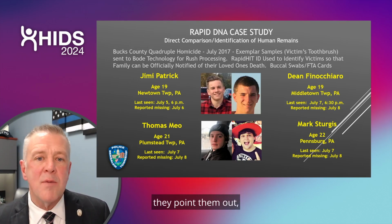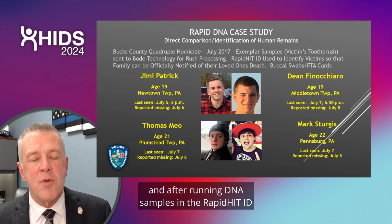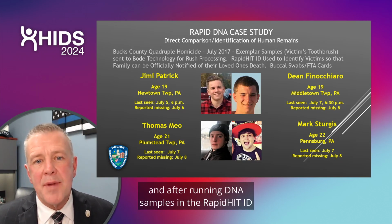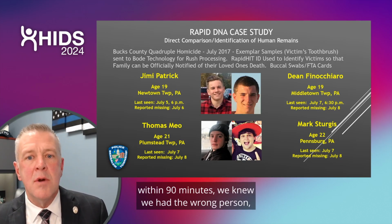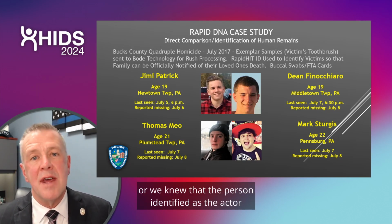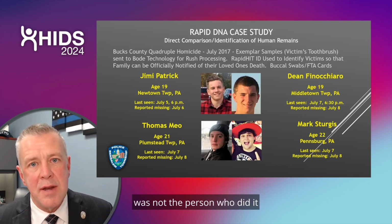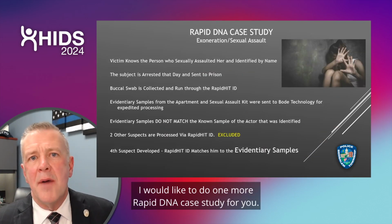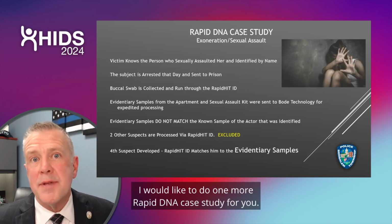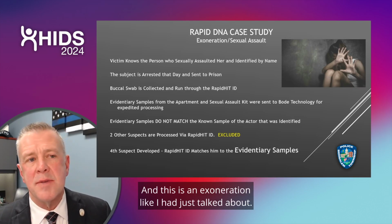They point them out. We've actually put people in prison before. And after running DNA samples in the RapidHIT ID, within 90 minutes, we knew we had the wrong person, or we knew that the person identified as the actor was not the person who did it, based on DNA findings from different cases. I would like to do one more rapid DNA case study for you, and this is an exoneration like I just talked about.